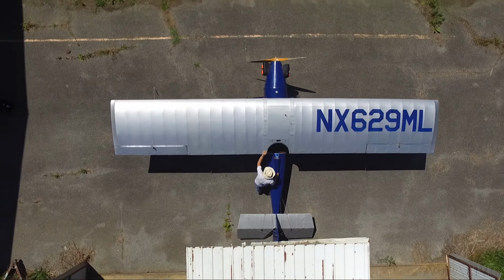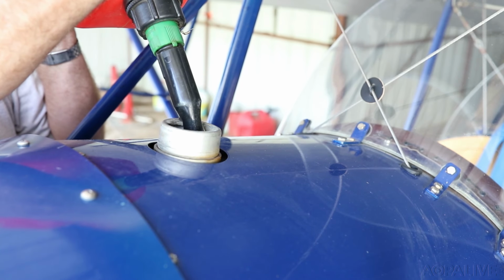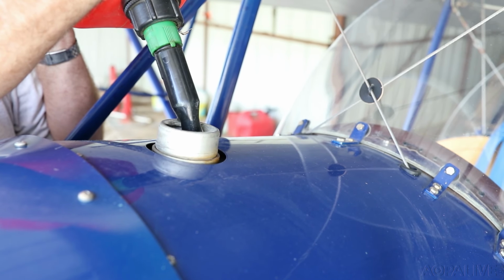This is a Pietenpol Air Camper. I've had people say, "You would fly something you built?" And I said, well, I actually feel better flying something that I built maybe than something somebody else built, because I knew what went into it and how it was done.